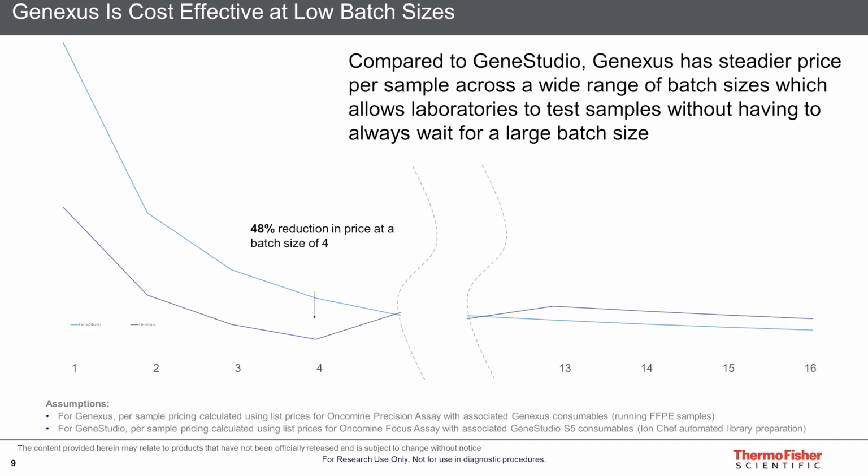In terms of batching, we've made a huge effort to make sure that we can run the system cost-effectively at low numbers of samples and have the flexibility to go to high numbers of samples. So compared to our current GeneStudio Chef platform, we anticipate that you'll have about a 50% lower cost per sample at a batch size of 4 on this system, and even running batches of 3 or 2 or even 1 is going to be significantly less expensive for you compared to the current platform technologies.